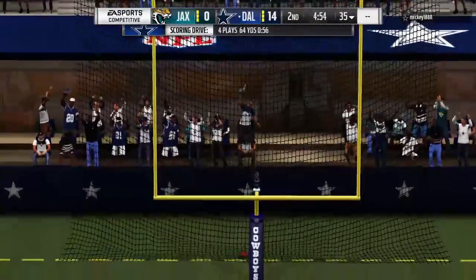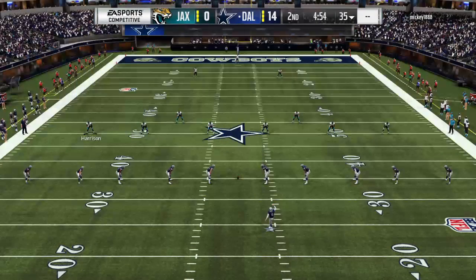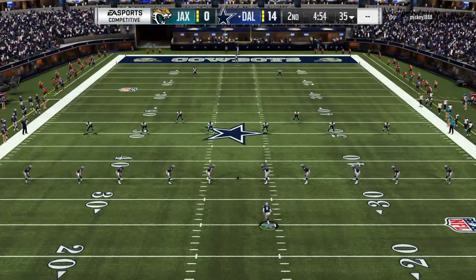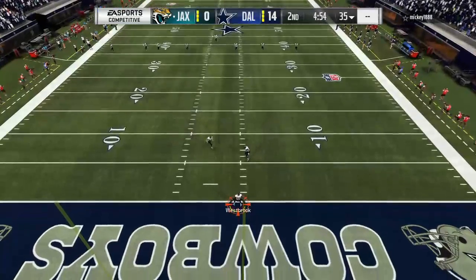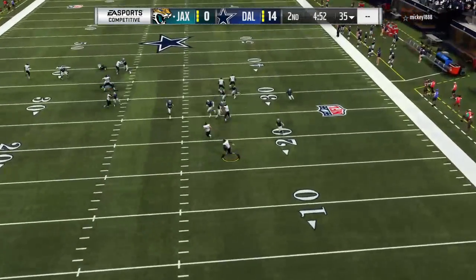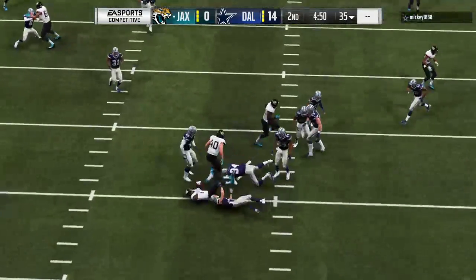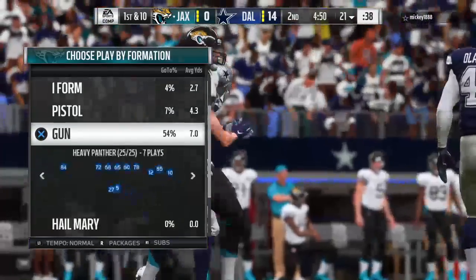Point after, right down the middle. And it's now 14-0. The kickoff team on the field now as they will send this one away. This is fielded at the goal line. And he'll be taken down just past the 20 at about the 21-yard line.